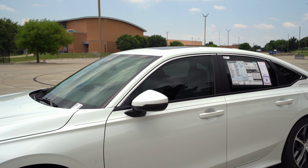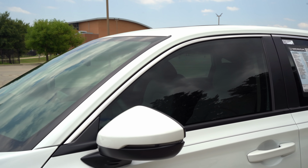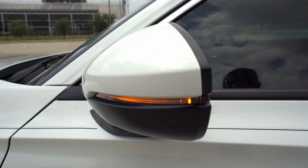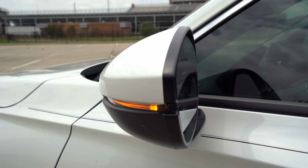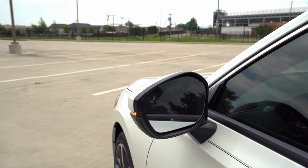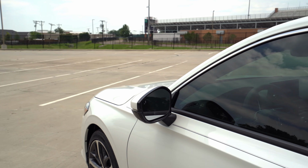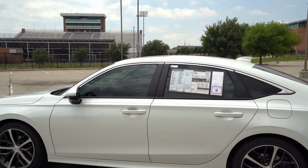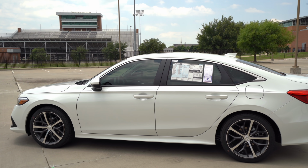Another little feature here is we get some paint on our mirror cap, so it's nice to not have a flat black or gloss black here. You've got LED turn signals on just the Touring model, and the actual mirror itself will be heated on the EX and Touring, but not the lower trims. And then you'll see a little chrome up top above the windows. I think it ties in well with the rest of the car and with the wheels.